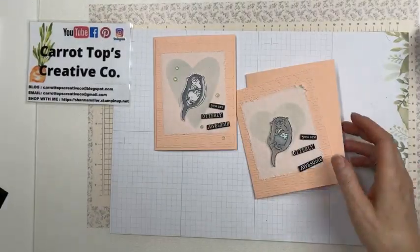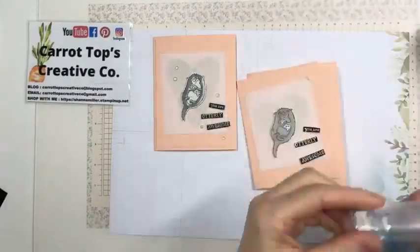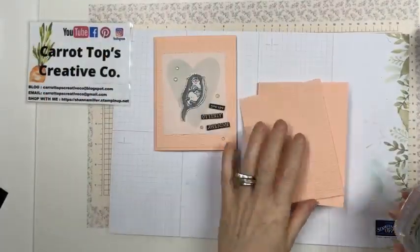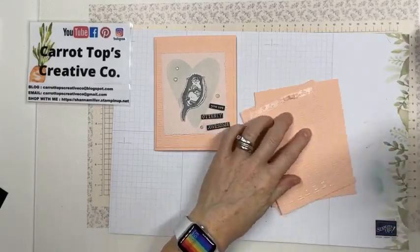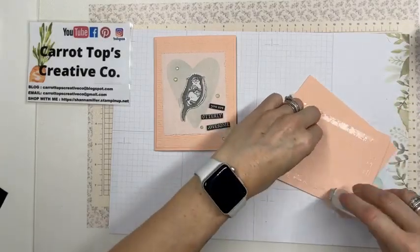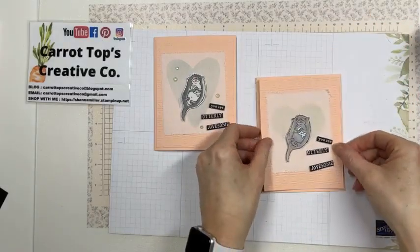Watch what you're creating. All right, so now we are going to take our seal and attach, whoa, what's going on there? My seal is ripping up a bit of my cardstock. It's super sticky. And we'll put this on the front.